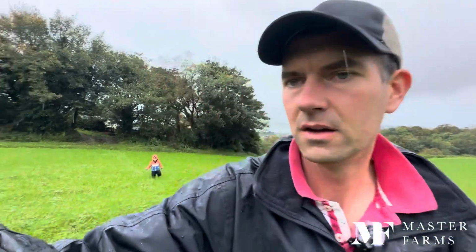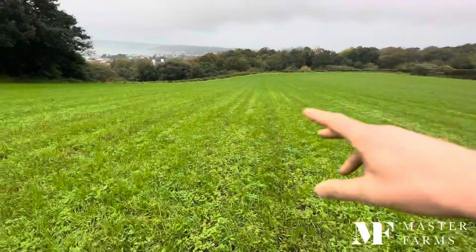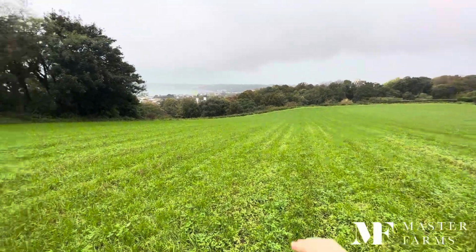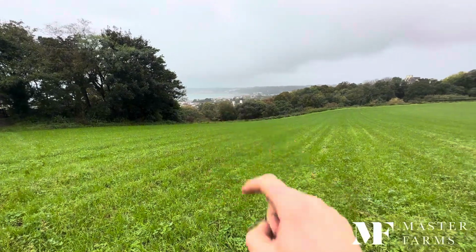So just checking on some organic grass leys. Philip's with us. You can see it's chucking down with rain, absolutely pouring. Autumn's coming. These all had Jersey Royals in earlier in the year, so they were planted back in January, harvested early April. We're right on the south coast of the island, just above St Aubin's Bay in the distance there.